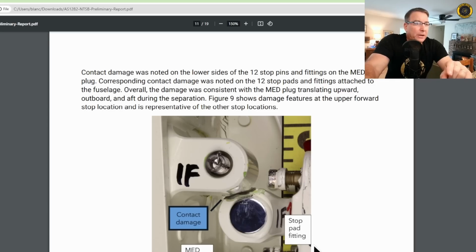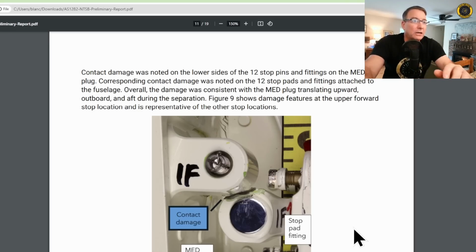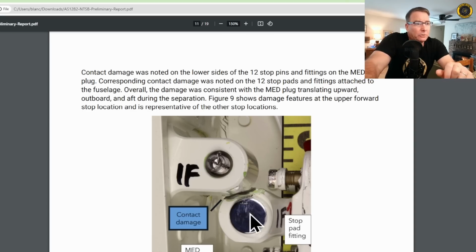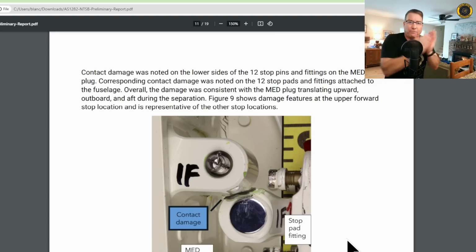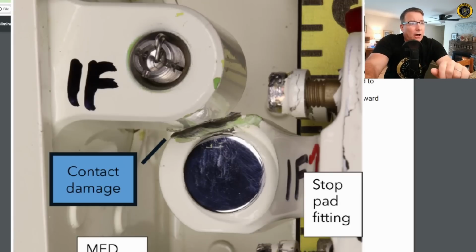When I first looked at this picture, I thought, wait a minute, what are these bolts doing all loose? Well, duh, they've taken it off of the aircraft, and they're just showing it to you to show you this damage between the two parts here. So the stop pin, this pin threads in here to tighten up the fitting between the door just to keep it from rattling around. It doesn't bolt the door or anything like that. It just makes a good contact with this stop pad fitting. And here on this stop pad fitting, this kind of polished surface, you can see the stop pin chattering vertically on its way out of the aircraft.